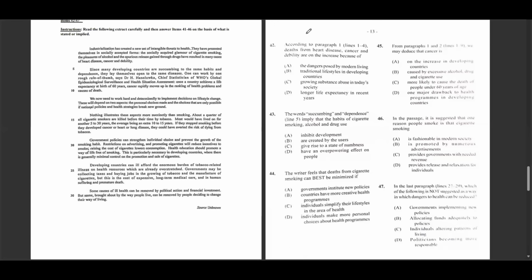All right, so this is another passage. I just want to read through these three questions here because I know it may be a little blurry or light. So just in case you can't see properly, I'm going to read it through so you can know what these words are. 45, from paragraphs 1 and 2, lines 1 to 9, we may deduce that cancer is A, on the increase in developing countries, B, caused by excessive alcohol, drug, and cigarette use, C, more likely to cause the death of people under 60 years of age, D, one major drawback to health programs in developing countries.